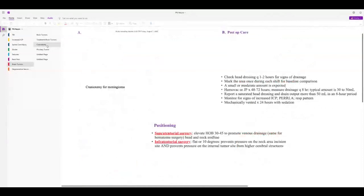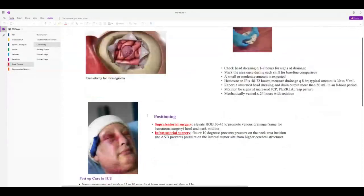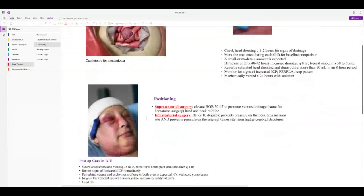Okay, and this is a craniotomy, and I'm only going to go over this positioning. So if somebody has supratentorial surgery, elevate the head of bed 30 degrees to promote venous drainage. And it's the same for hematoma surgery. It's really the same for increased intracranial pressure as well.